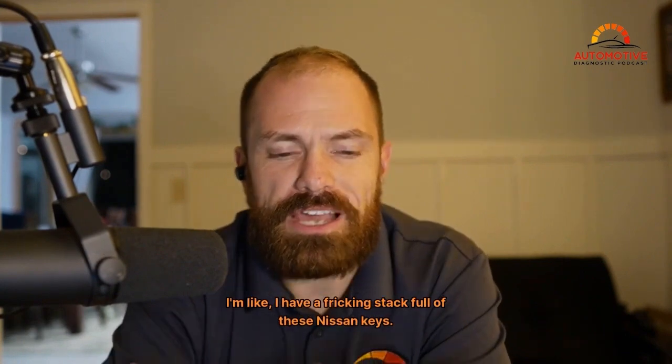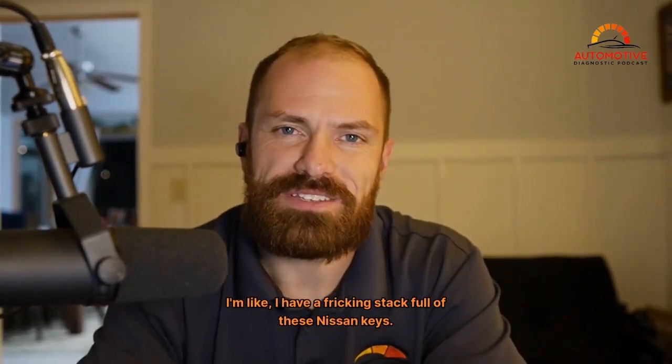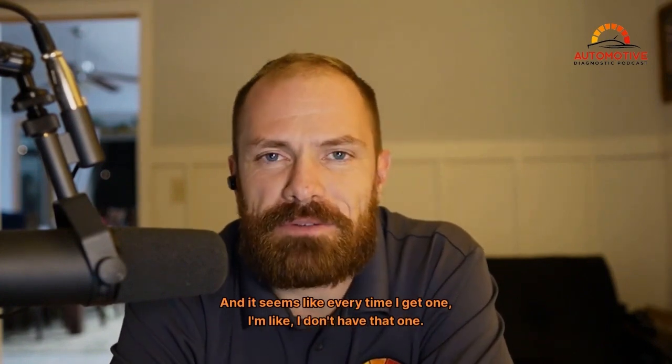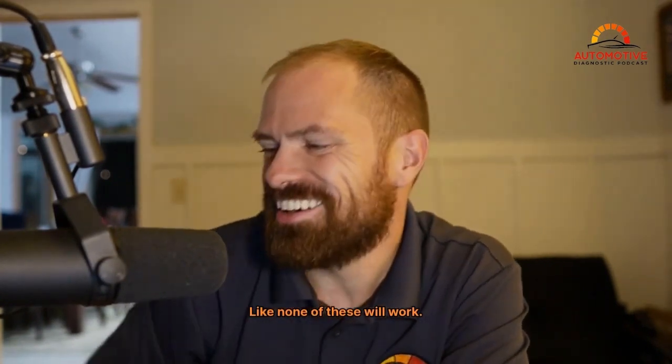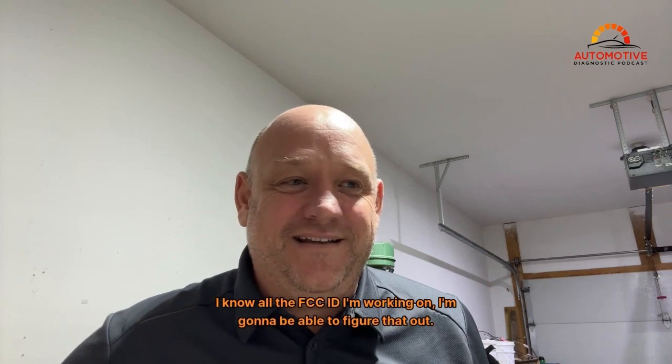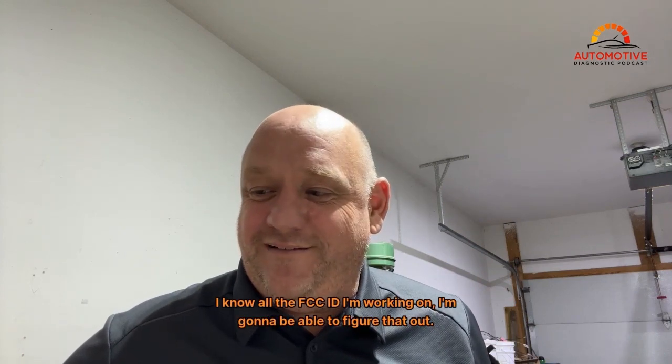I'm like, I have a freaking stack full of these Nissan keys, and it seems like every time I get one, I'm like, I don't have that one. What the heck? None of these will work. Oh, the FCC ID. I'm working on it. I want to be able to figure that out.